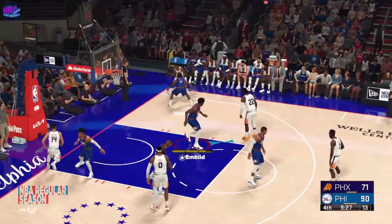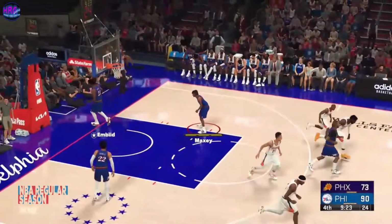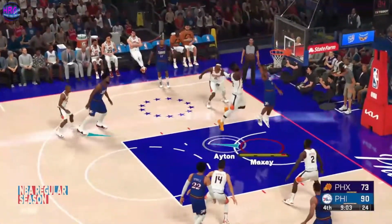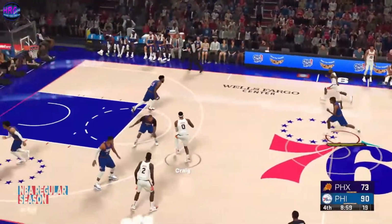Maxey against Paul to the middle. Shamit, and a great assist by Paul as that one goes in. Left side, Maxey lets it go from 11, and it's Phoenix with the rebound. Ayton's Suns trail by 17.